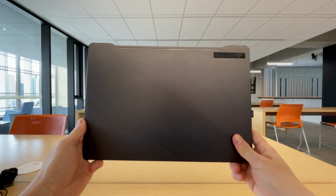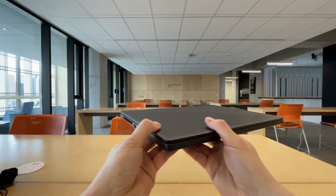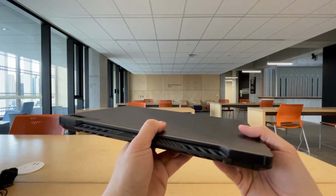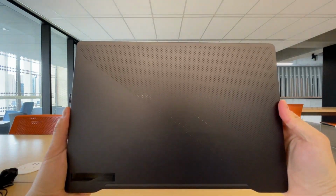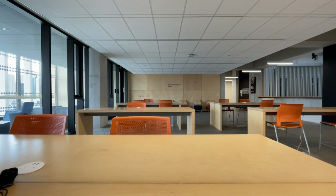This is actually the first laptop that I purchased for myself. Normally my laptops are provided by my parents, and for the longest time I've been using the Surface Pro lineup just because, you know, I joke with my parents that it's perfect for school, but it's not perfect for gaming or anything else, and so that's how they get me to stay focused in class.